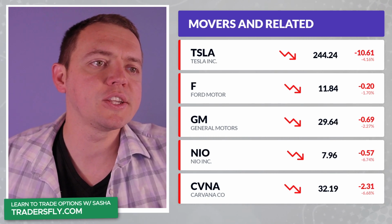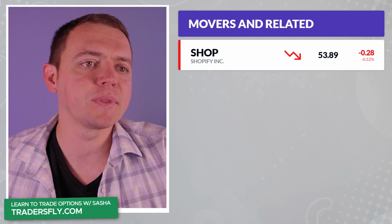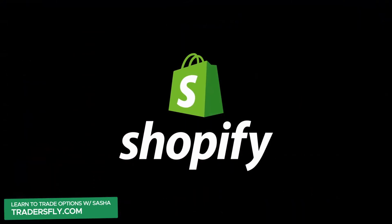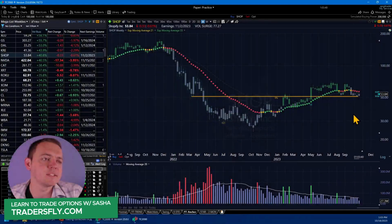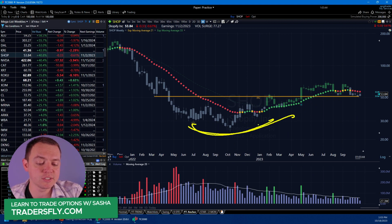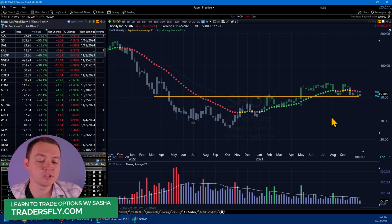Some things that did catch my eye today is if we pull up Shopify right here. So this will be our next one that we'll take a look at. And what you'll see is I like this one coming into the support level where we're at, looking at the weekly chart. It's had a pretty good healthy bounce at this area, kind of like a nice rounding bottom, kind of moving to the upside, and then support right around 50, which is also a nice round number.